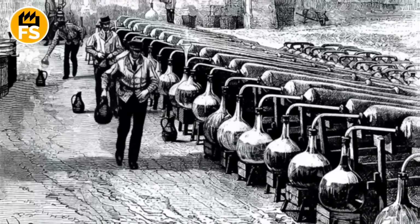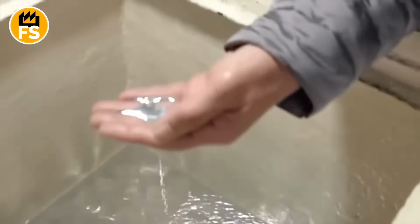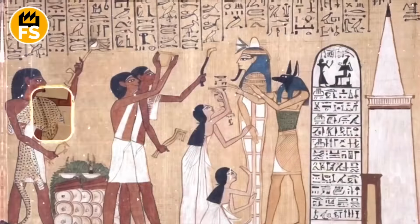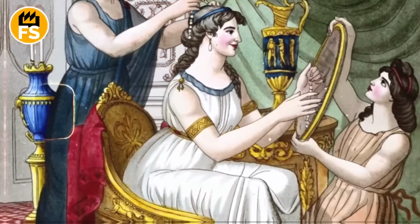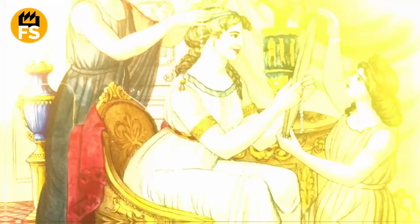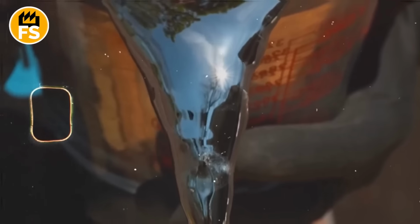In ancient civilizations, people knew about mercury long before they understood how dangerous it was. They found it in nature as cinnabar, a bright red mineral that released mercury when heated. Chinese alchemists thought it was an ingredient for immortality. Egyptians used it in rituals. Romans put it in mirrors and cosmetics. Spoiler, none of this ended well. But back then, nobody was reading safety labels.